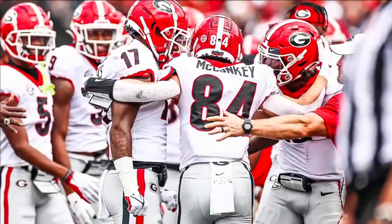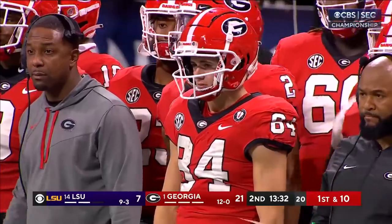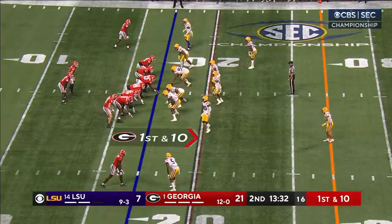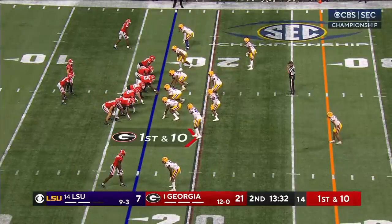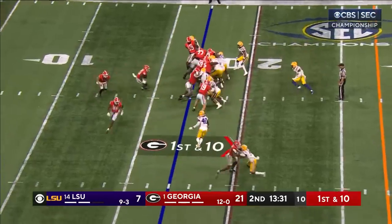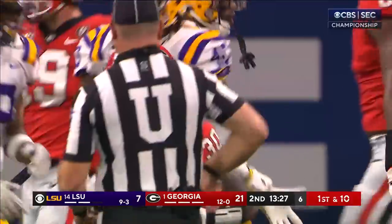Yeah, he has become a special player. And, you know, in Georgia lore, they're going to talk about this guy and Stetson Bennett for a long time. Totally. Earned every spot, every snap Ladd McConkey has going up against all those highly recruited receivers. First down for the 17. Jadon Edwards goes for three or more.